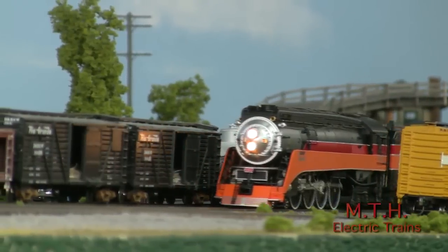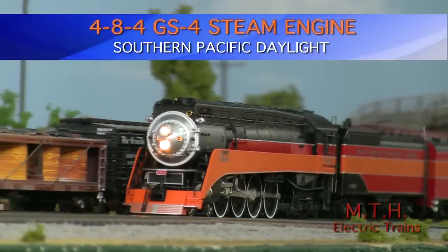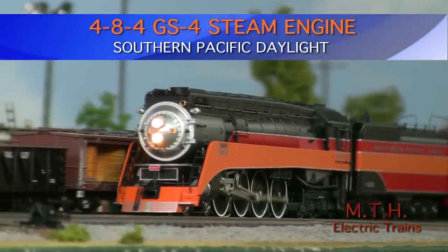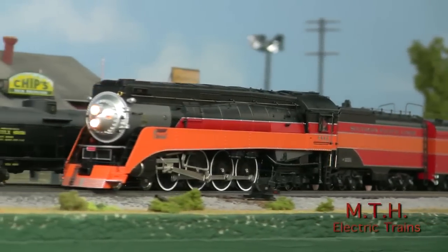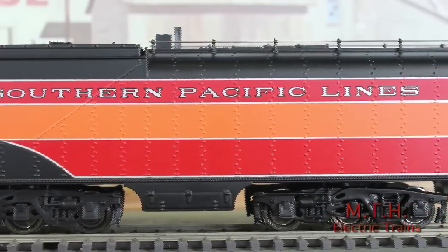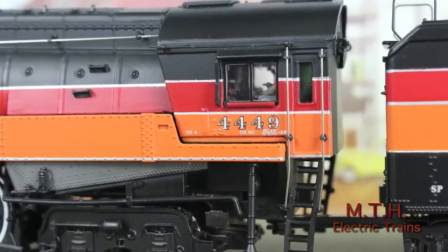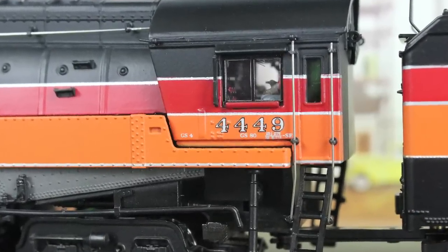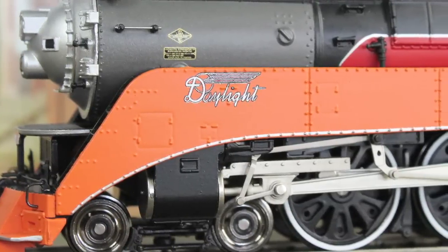So first, we're going to start off with this MTH 484 GS4 steam engine. This Southern Pacific Daylight painted engine has all the same great features that only MTH can deliver. Features like the die-cast boiler, tender body, and metal chassis, authentic paint scheme, and road numbers, as well as those RP25 metal wheels and metal axles and sprung drive wheels.